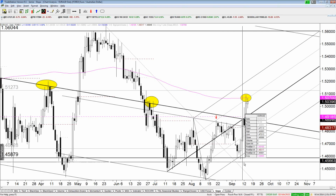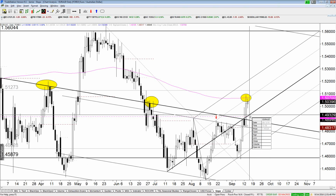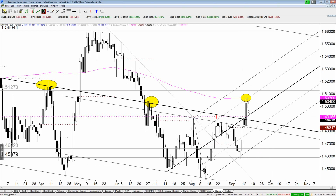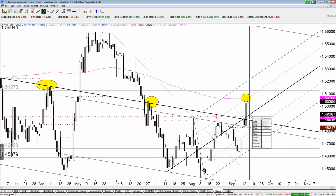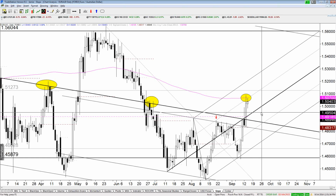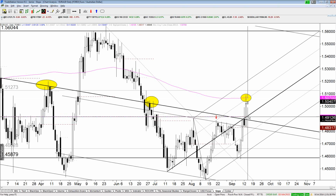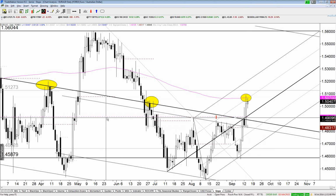Have rocketed higher from 9.8. I would expect some consolidation. Again, probably nothing more than a pullback. I would watch the median line here for support over the next few days, and it would probably be around 49.30 or so. So about 100 pips lower on a dip, and then I'd start to look higher again in Euro Aussie.